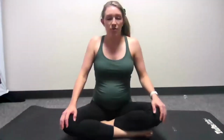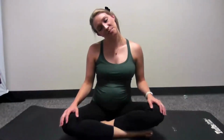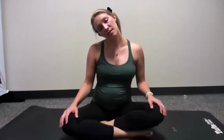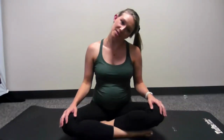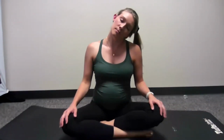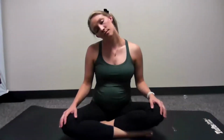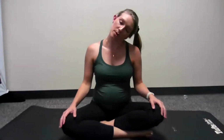Roll the shoulders back. Dropping one ear towards our shoulder. Breathing simply. And then we'll take the opposite ear over towards the opposite shoulder. Once again on either side. And release for the final time up and over.